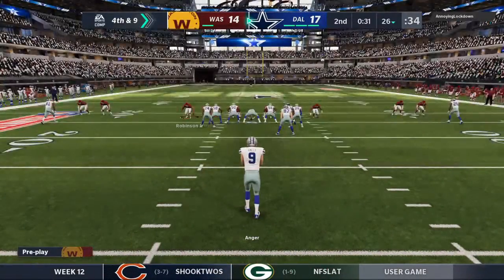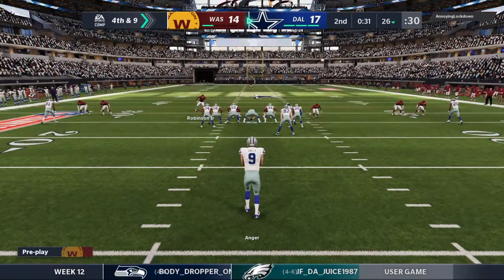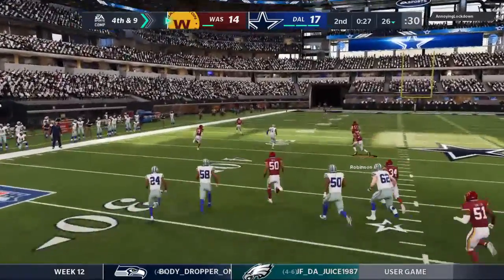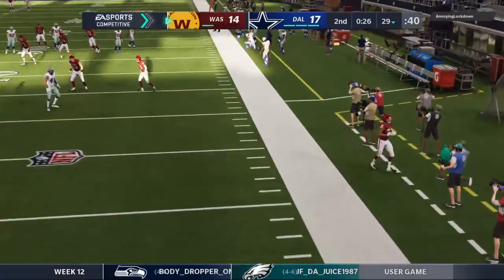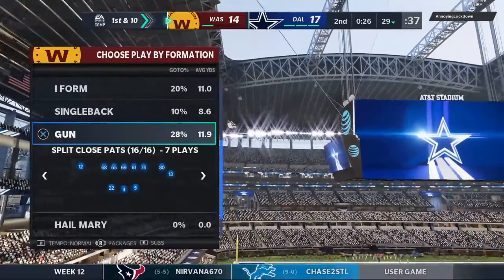Here's Brian Anger now, as he'll kick it away for the 2nd time. He gets us away. It's a good one, drawing toward the sidelines. And no return possible here as they angle this one out of bounds. At their own 29-yard line.